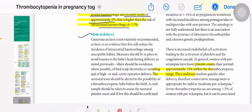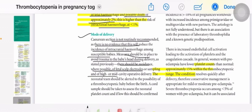As for the mode of delivery, cesarean is not routinely recommended, and there is no evidence that it will reduce the incidence of intracranial hemorrhage among the susceptible babies. Measures should be in place to avoid trauma to the baby, and there should be avoidance, where possible, of fetal scalp electrodes or sampling, or high or mid operative deliveries. The neonatal team should be alerted to the possibility of a thrombocytopenic baby before the birth.